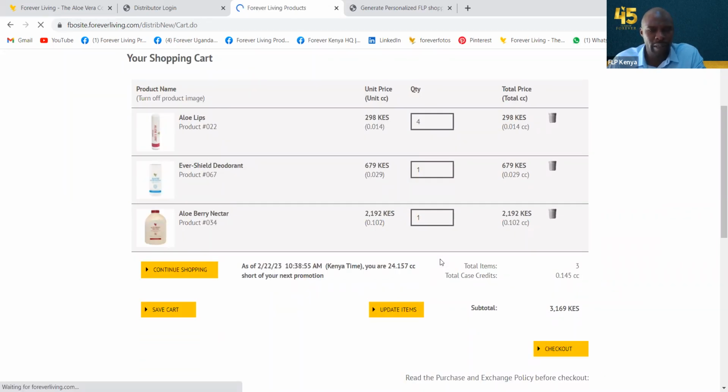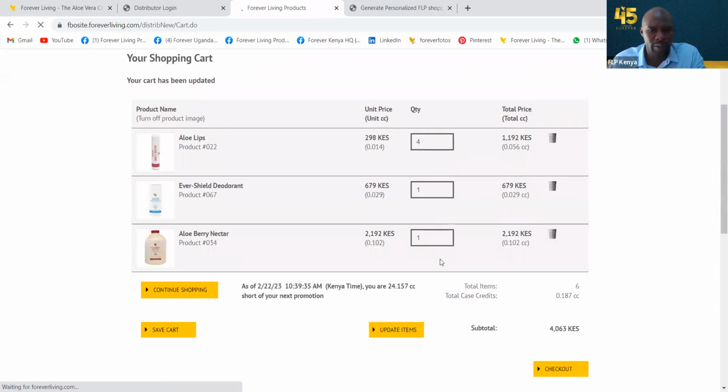The platform is easy, very, very user friendly. As you can see, it's updated. So 4 aloe lips, 1 Dio, 1 berry nectar. Still my total is 4,000. So I need to add something else. I can click on continue shopping, which will take me back to the catalog where I can pick more products.